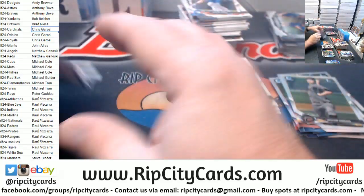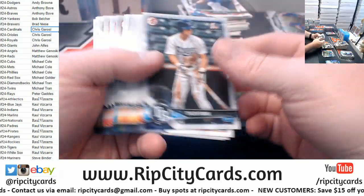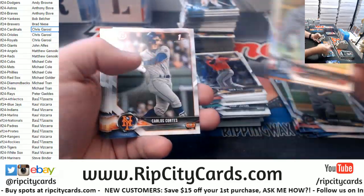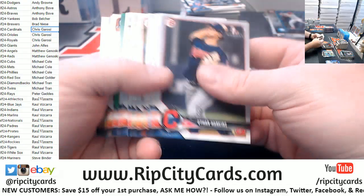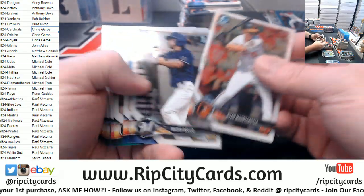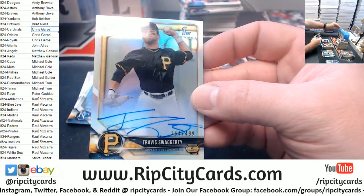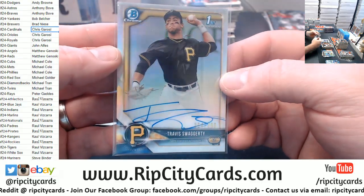Goddard and Davis in chromes and refractors. Abreu and Harrison in refractors. A man in green paper for the Dodgers, $2.99. For the Pirates, a Swaggerty refractor. Swags refractor autograph with Pirates. Nice card.